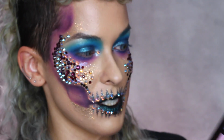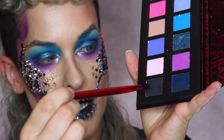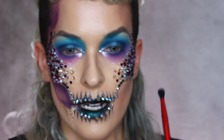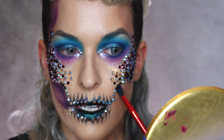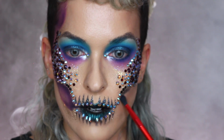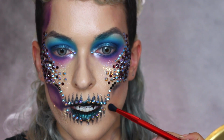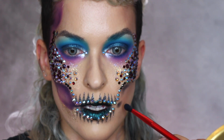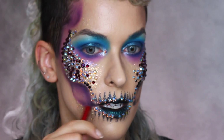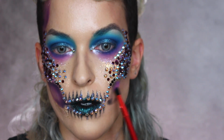Oh my god, there's so much glitter in it. And I started with a little hint of Black Magic, but literally just a touch, and that one is just a pure black, and I'm applying it darkest here where the black rhinestones are and blending that out. And then I'm also applying that here close to where the teeth are and creating this shape and blending this out with the purple from the palette.